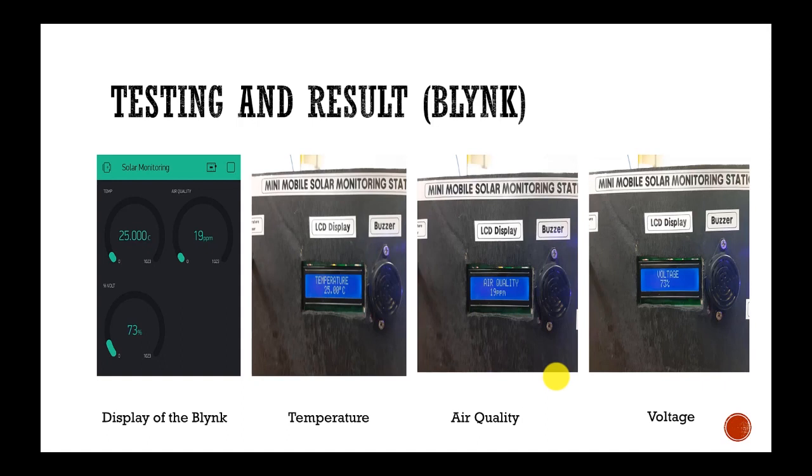Okay, in this slide, following is the result obtained for this project when tested in the indoor facility. Okay, so we can see 25 degrees is the value of the temperature, 19 ppm for the air quality reading, and the voltage 73%, and this one we can see as a display of the Blink. Okay, and as the result and the output of this project, we will continue with video after this.